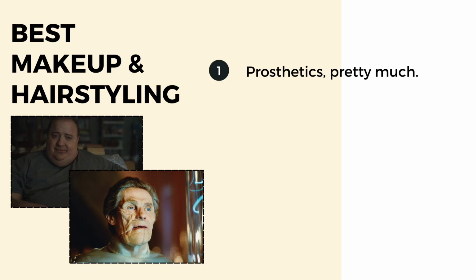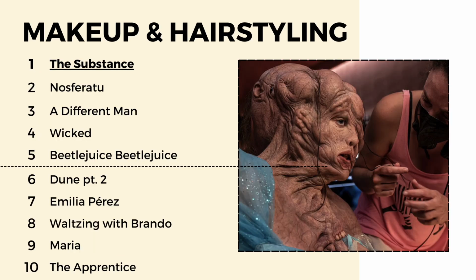Don't let the category name fool you. Best Makeup and Hairstyling is all about prosthetics in the Academy. We have a short list and we just need to find the most prosthetic-heavy 5 out of 10. The Substance is winning easily. This is probably the easiest category to predict this night.